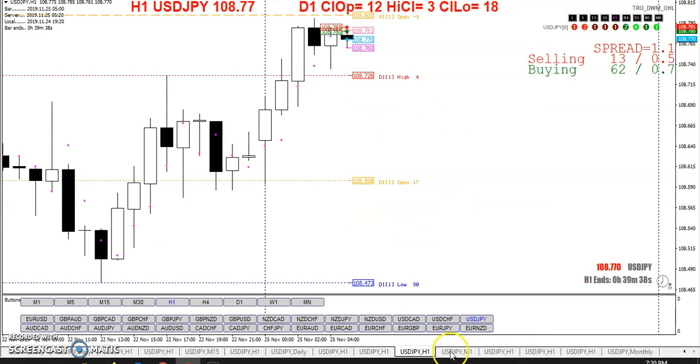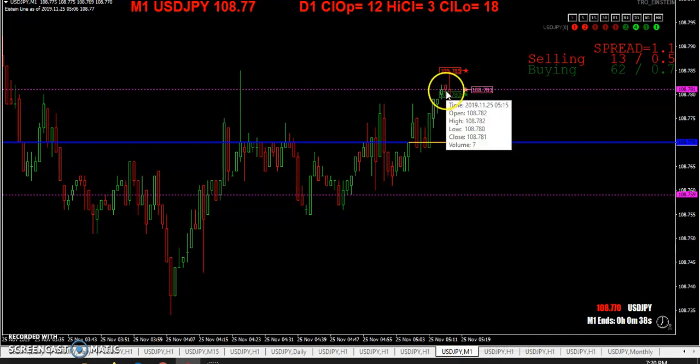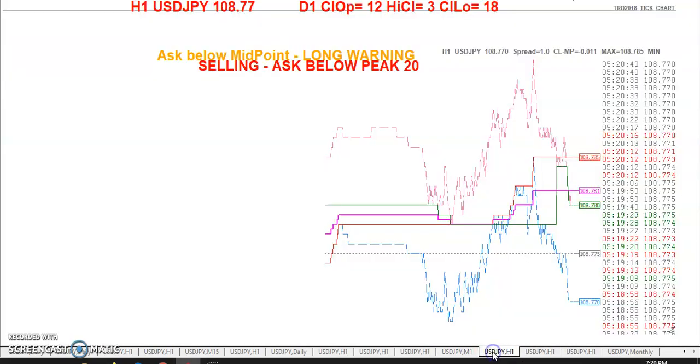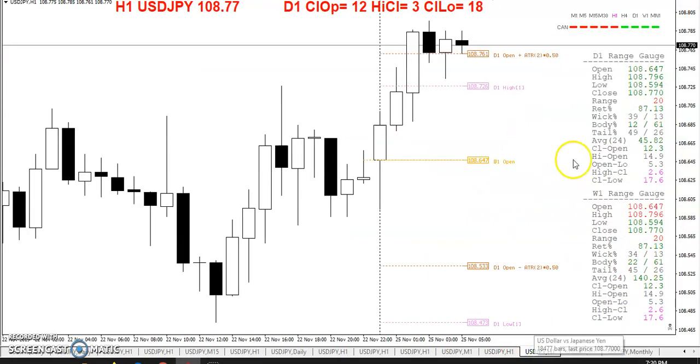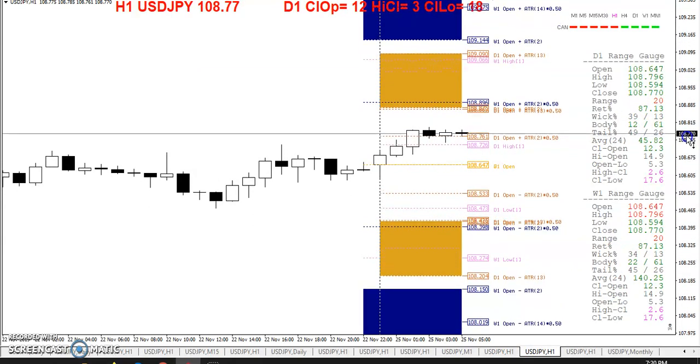Okay, horizontal line trades. As you can see here, there was one little long trigger, but not much is happening this time. I mean, if you put a trade on during this time, I hope you're not looking to scalp. I hope you're looking to build a position that should pay off sometime in the future. As you can see here, not much action at the tick level. Looking at the daily and weekly range gauges.